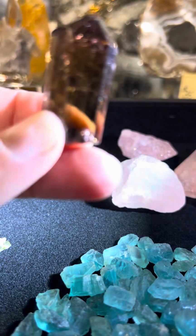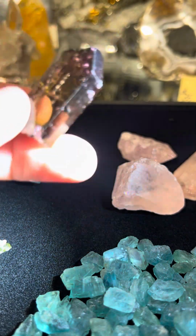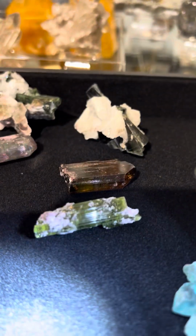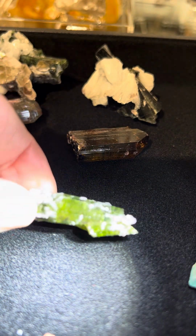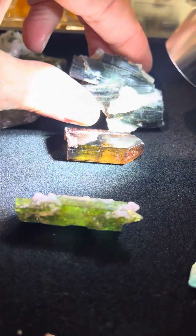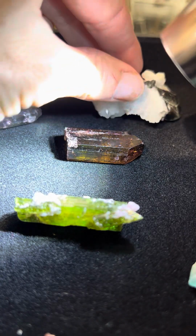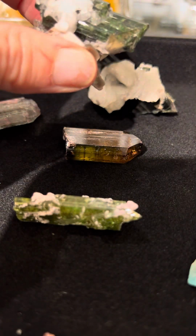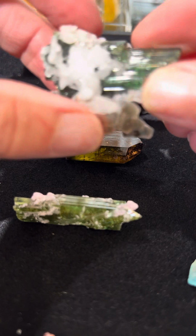And I love the kind of twin formation there. And then that's really pretty green tourmaline there. These two back here are green as well. They're the darker green with some albite. But this one here too, it's got some mica on it too.